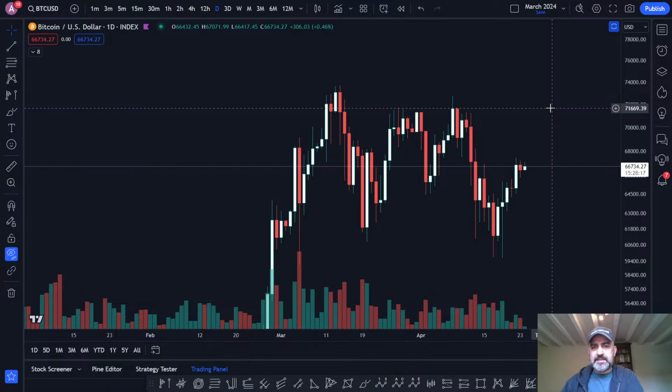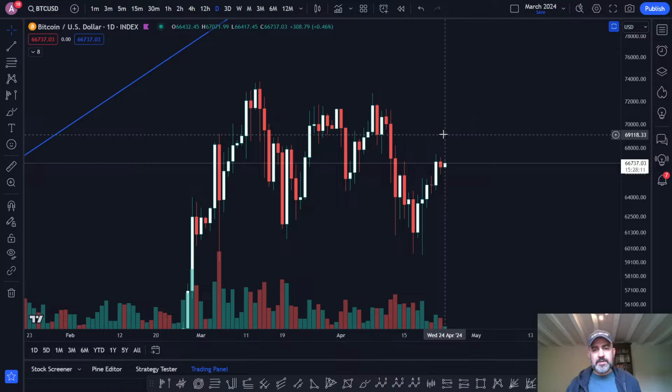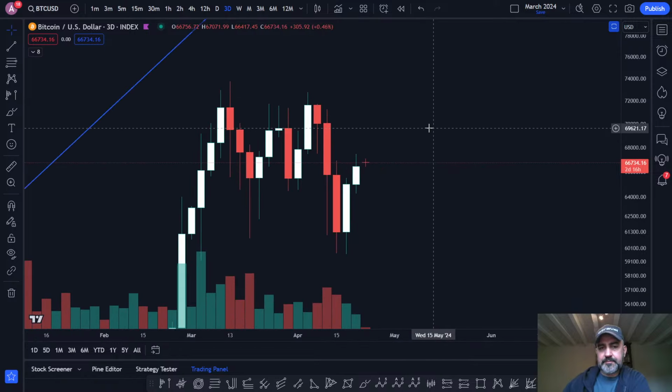Sorry about that. All right, let me start. Let's go to the candles first. Daily time frame. Let's just have a look at it. Let's have 3 days. So the 3 day candle printed yesterday.